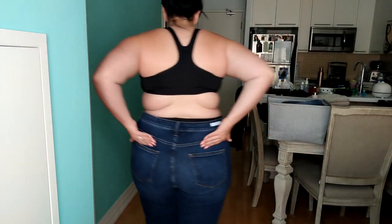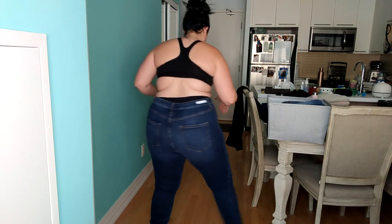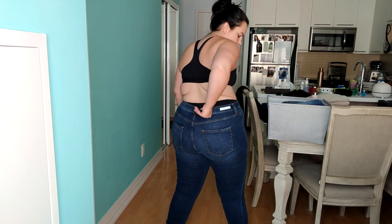All right, so like I was saying, they don't have front pockets. I had to cut my nail because it was driving me crazy. They do have back pockets. Squat test, bottom. They stayed up pretty good. I wouldn't be yanking these up.